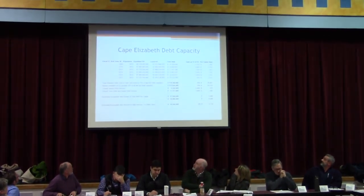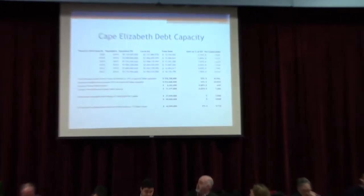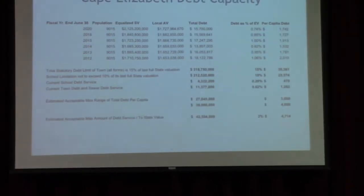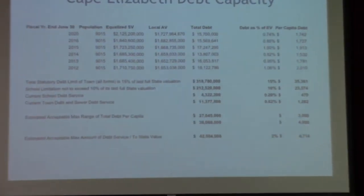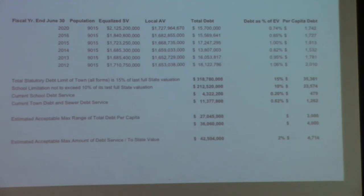Can you go back to your first slide? Sorry. On your bottom it says $42.5 million, so for 2%. And our current debt's at 15.7, so you're saying if we bonded today, we could potentially bond up to 27 million, if you wanted to stay at that 42.5, the 2% threshold. So if we said, okay, we're going to bond $27 million today, that'll buy us something.